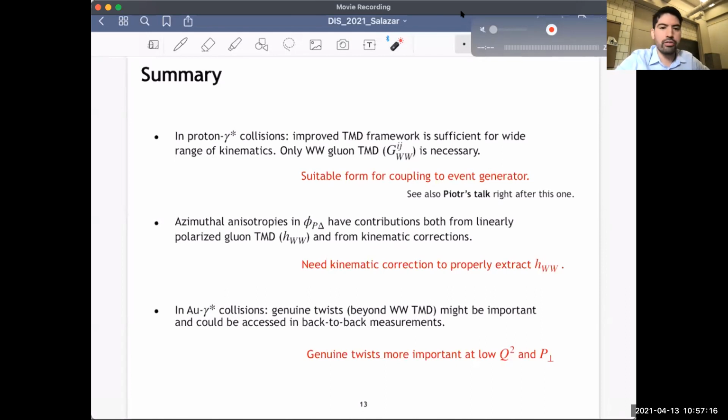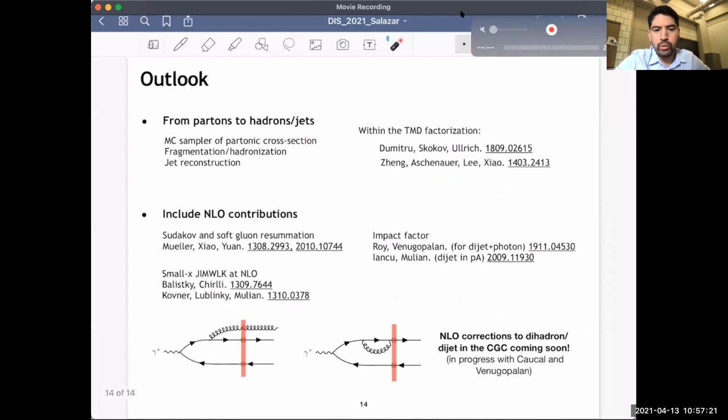Just let me flash my outlook. So one would like to couple these results to hadrons and jets by coupling with fragmentation routines and hadronization routines, jet reconstruction. And of course, a natural step is to extend to NLO. And there is some work in progress with Paul Kaukal and Raju. We are pushing in this direction. Okay, thank you very much.